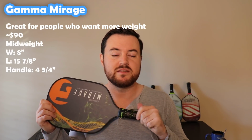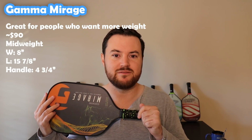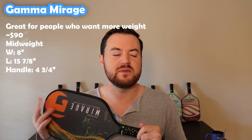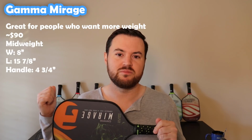Okay, now to flip that on its head, let's talk about the Gamma Mirage. Now this is another really cool paddle, but it's the exact opposite of the Selkirk Prime Epic. This is a pretty hefty paddle. By hefty, I mean it's around 8.2, 8.3 ounces, whereas the Selkirk Prime is going to be more around that 7.2 area. So almost a full ounce heavier.